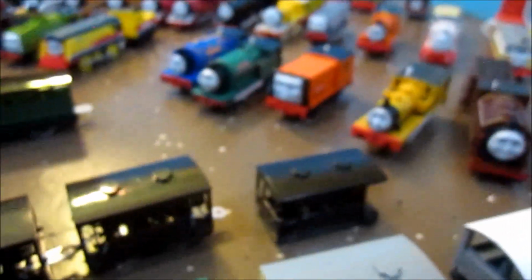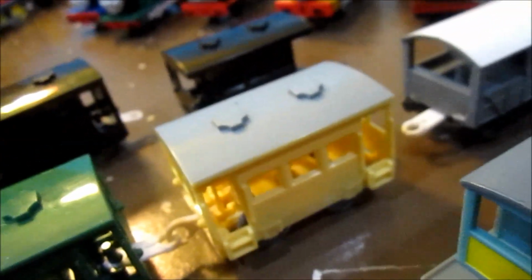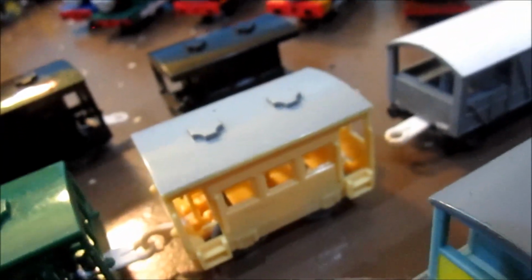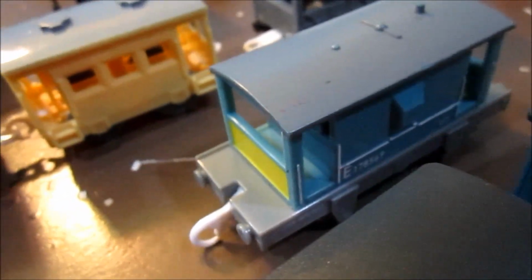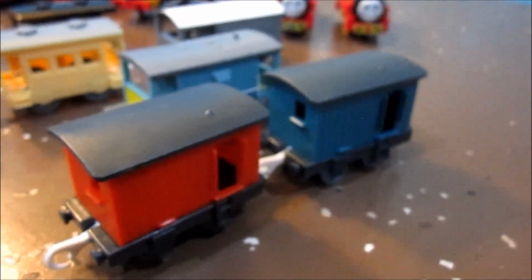Now on to the brake vans. I have 3 of these little black vans. This one's Tomy, this one's Hit Toys, this one's also Hit Toys, but it came without its wheels, so I use it as a scrap brake van. Got the green Hit Toys brake van, the yellow with gray roof brake van, which I use as Flora's brake van, and Toad without a face, which is Tomy, this very nice Trackmaster brake van, and these 2 Mattel logging brake vans.